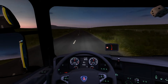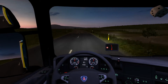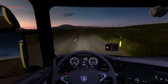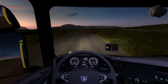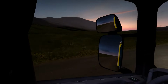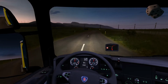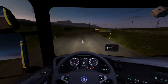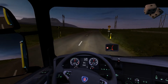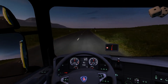So a lot of customizing options for the SCS version of Scania R and Streamline, but that doesn't really affect RJL's version directly. So what RJL is doing, he is modifying his mod so that those Griffin customizing options will be available. But as you can imagine, it's not an easy work. He'll have to rework most of his accessories, put those in, and he said it might take a few weeks. So that will come eventually, but for now we'll just have to be happy with what we have.